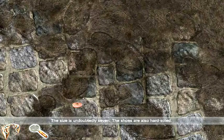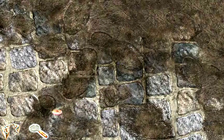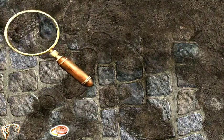The size is undoubtedly 7. The shoes are also hard-soled. Okay, there we go. Now let's look some more.